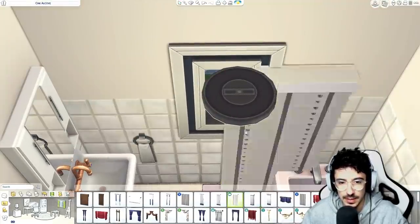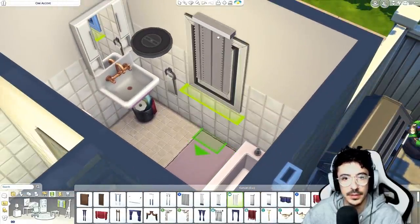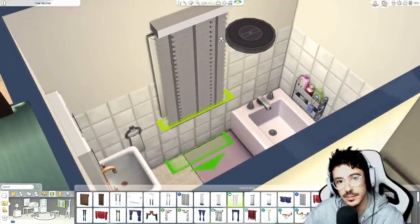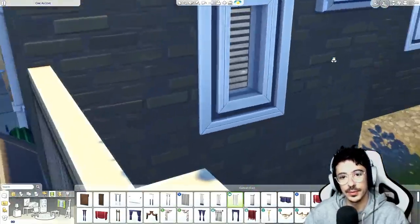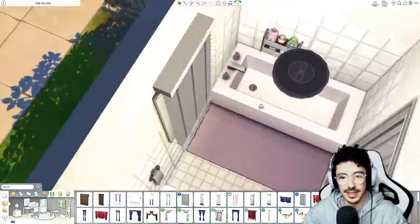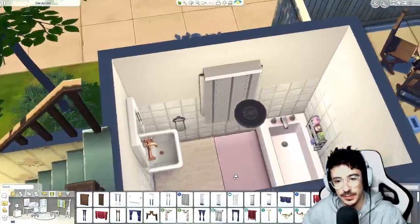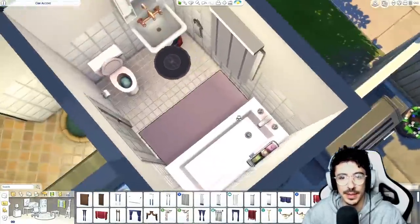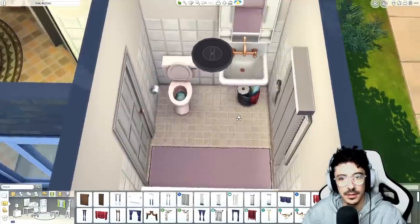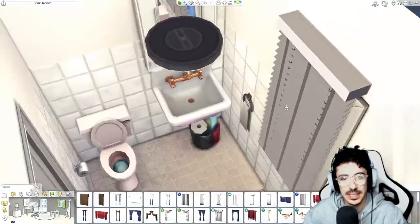Oh, they're always so big. Look at the size of that. I know I'm going to size it down, but it just bothers me how big they are by default. Yeah. Oh, lovely. Can we fit? No, we can. We'll do that on the upstairs one because we'll do a shower upstairs. We'll keep the bath down here. Oh, that came together really easily.